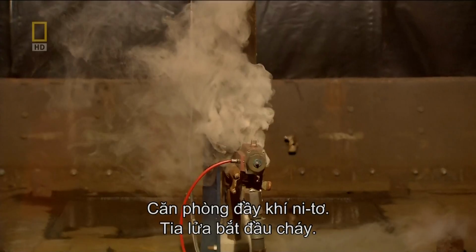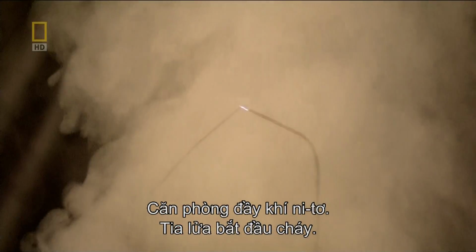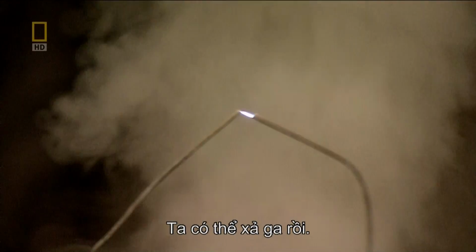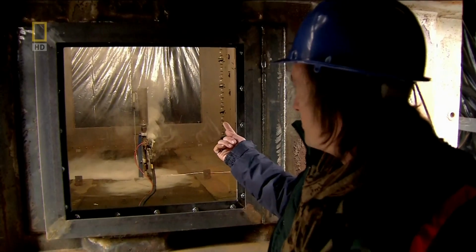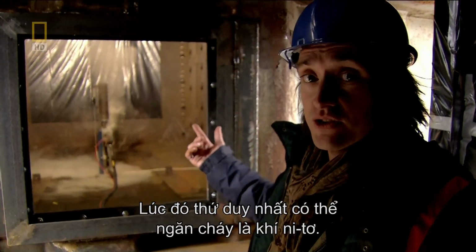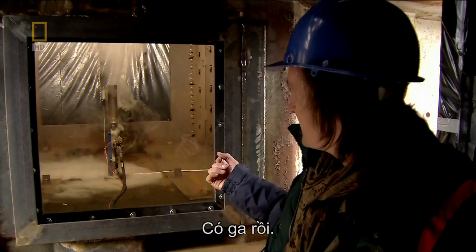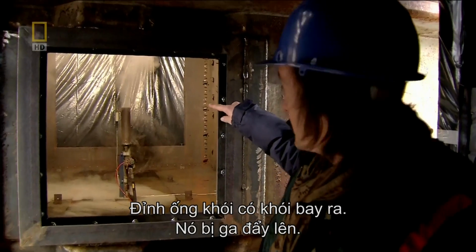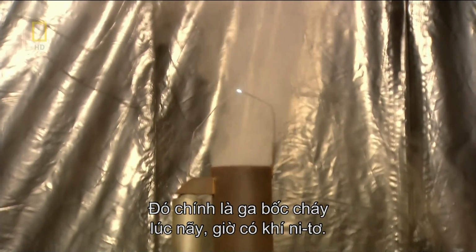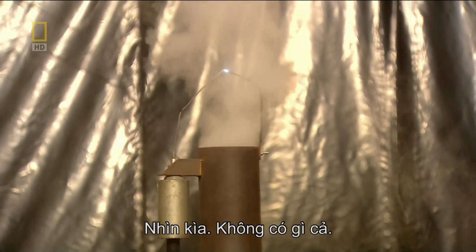The chamber is full of nitrogen. The spark is firing. We can have the gas on then. And at that point, the only thing stopping ignition has to be the nitrogen. There goes the gas. Look at it, you can see where the smoke's coming out the top. That's been pulled through by the gas. That's the same gas we saw burning earlier. And yet with the nitrogen in there, look at that.